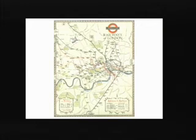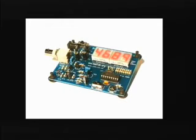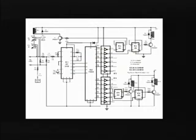Harry Beck's great revolutionary idea all has to do with simplification. Now, Harry Beck worked as a graphic designer, as I said, at the London Underground, and the main thing he drew were electrical circuit diagrams, which meant he spent all day taking things like this and making it look like this.